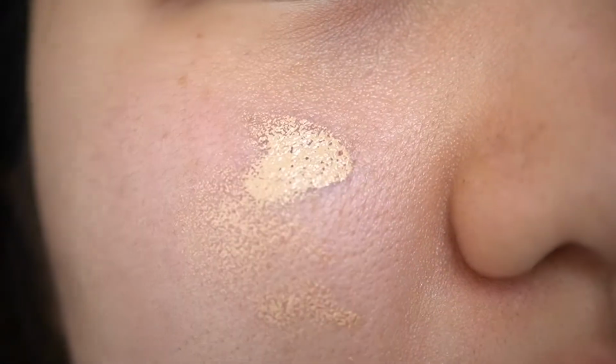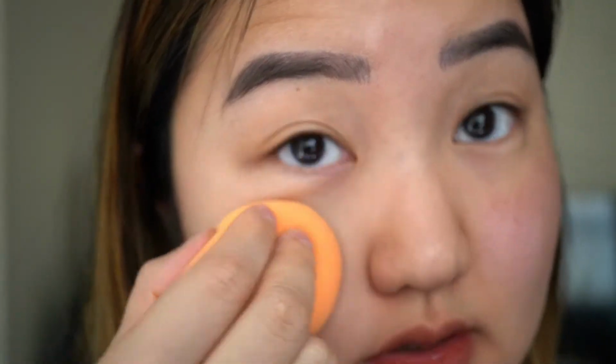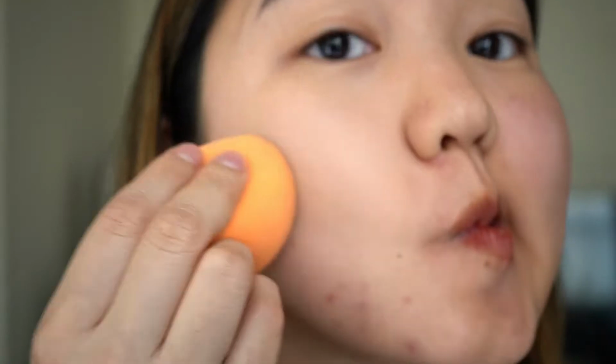So here we're gonna go ahead and zoom in. And then I'm just gonna dab it, right here. And then we're gonna bounce ever so slightly here in this particular zone. And I'm gonna get closer to the eye.